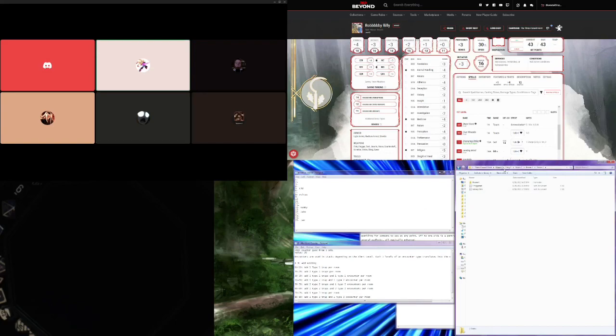Okay then, Bobby. You are unconscious on the floor, but you do wake up with a groggy feeling. You take 3 poison damage. 3 poison damage. God damn. Okay.